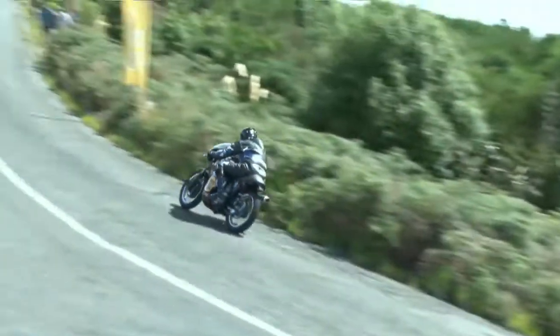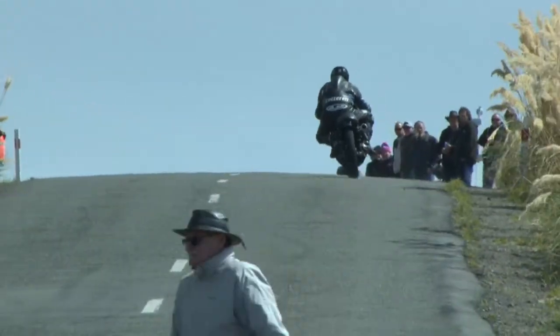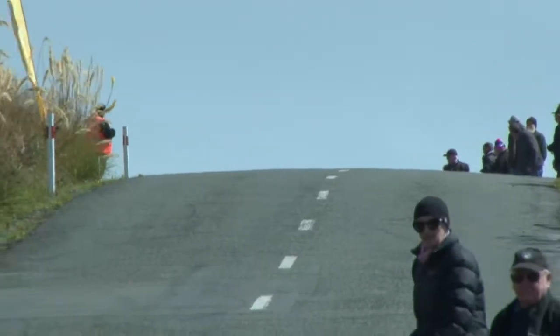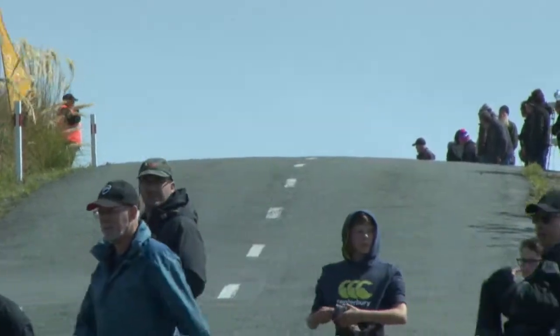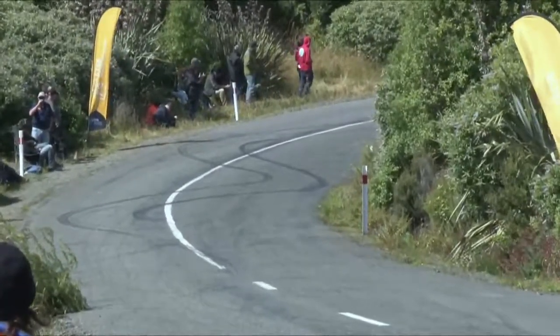Through there and away, good start from Gary. Here we are, 32 coming up with Bill. There's the bellows. I think we've got Bill up here today.